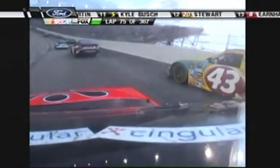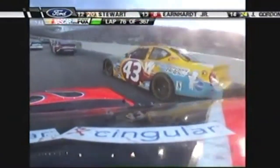Well, that brings up another interesting question. Where did that come from? Because that's a pretty big chunk. It was big.